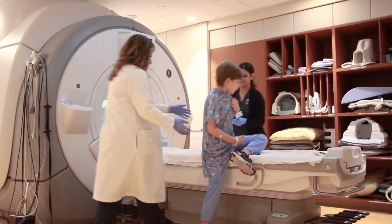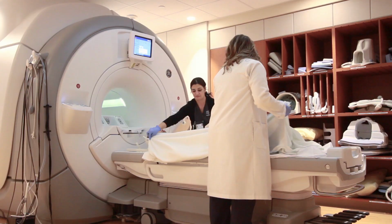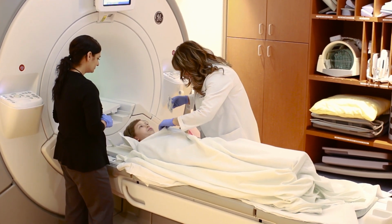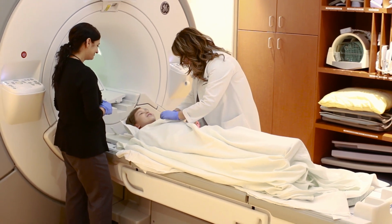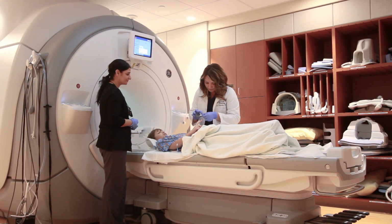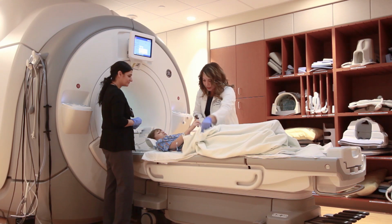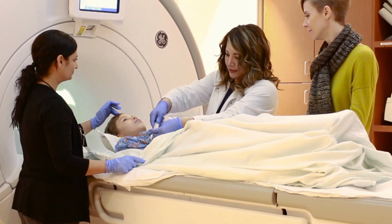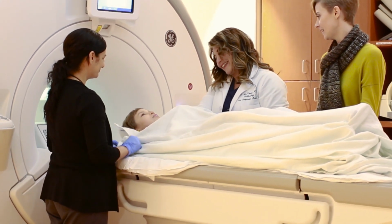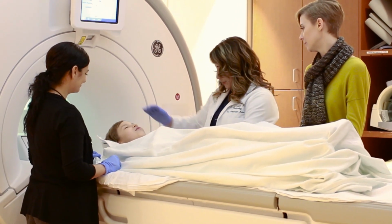The tech will help you climb up onto the bed and get comfortable, give you a warm blanket if you are cold, and have you wear a special seatbelt. The anesthesiologist will put some monitors on you to help watch your breathing and your heartbeat while you are sleeping. We will put a blood pressure cuff on your arm, some stickers on your chest and tummy called EKG leads, and a Band-Aid with a red light on your finger called a pulse oximeter. Once you are on the bed and comfortable, the anesthesiologist will give you the sleep medicine through your IV. You will start to feel very sleepy and will fall asleep quickly. Your parent or caregiver can stay with you until you fall asleep.